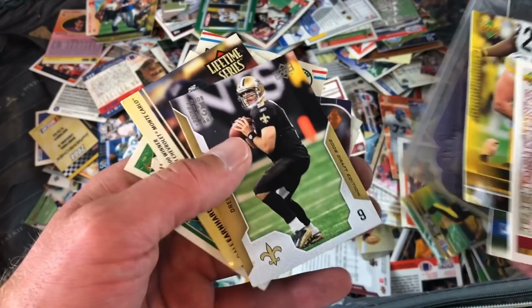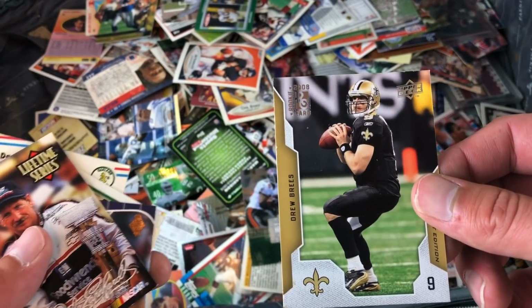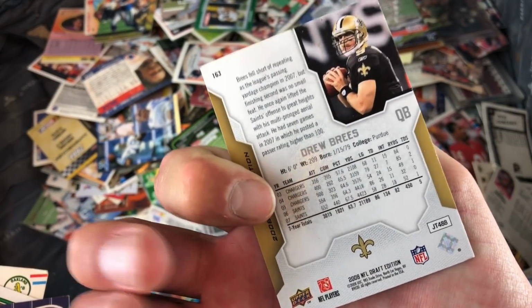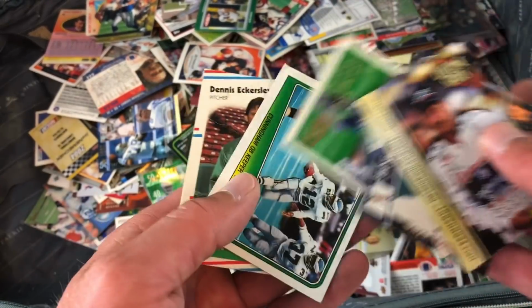Jamal Lewis. And there's Drew Brees. That's pretty sweet. Drew Brees rookie card, 2008. The bottom left blemish, of course. Definitely a decent one, though, as far as all these football cards go.